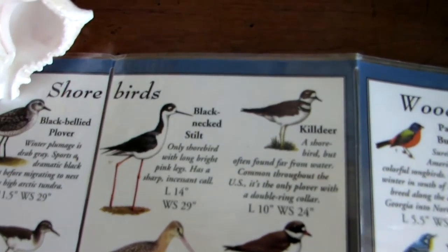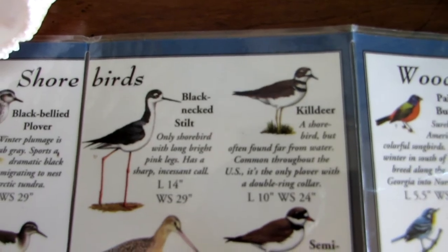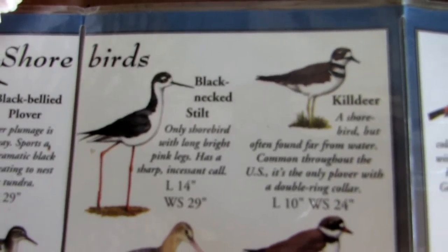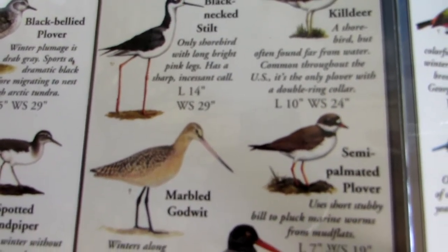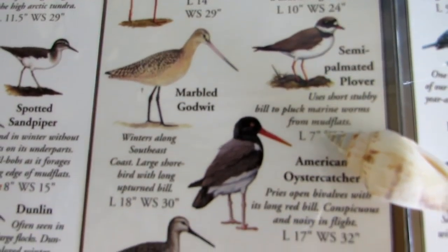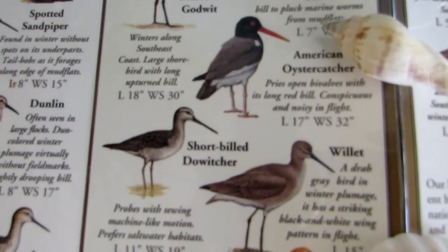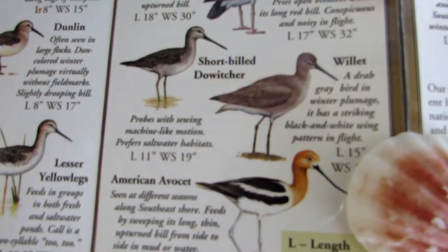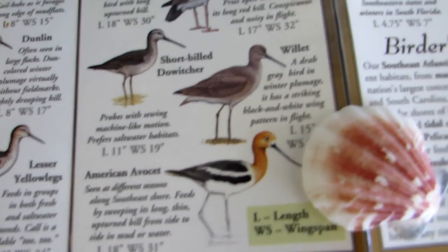We've got the killdeer, which I have filmed, believe it or not, at Lawton Stables, the horse farm. Black-necked stilt, I've seen them in captivity, but not on Hilton Head. The semipalmated plover, they're everywhere. Marbled godwits you can find at Fishhall Creek, and the American oystercatcher is very beautiful. Short-billed dowitchers, willets are very plentiful. Now, when they're up in the air, you can see black and white on the wings. And then the American avocet, I've seen more towards Savannah.